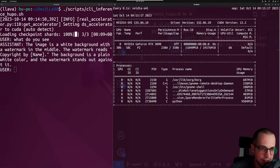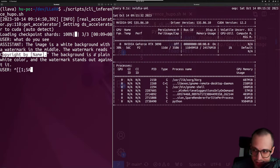Boom. And then once you add the text, you see how it ballooned up to 11 gigs. So it's like 9 gigs just for the image, and then you add the text, now it's 11 gigs. The image is a white background with a watermark in the middle. The watermark reads copyright by name. Okay, so that's incorrect, right? That's not what I gave it.